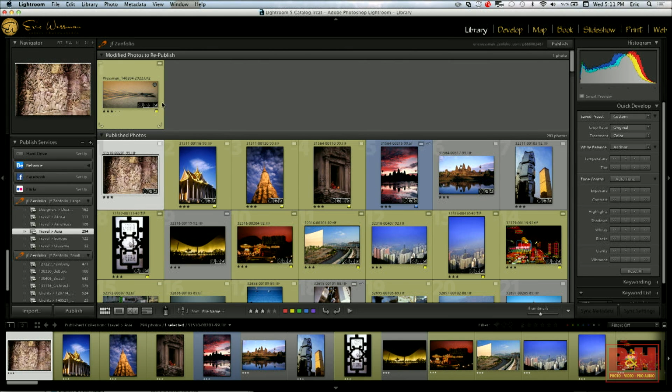So we can see I was messing around with this image before. Anytime you change anything on the image, with exposure or any settings or any metadata, it goes into this category called photos to republish, modified photos to republish. And everything else, if your collection is up to date, appears under the published photos. Anyway, that's what you do. It's a really good tool for keeping organized.